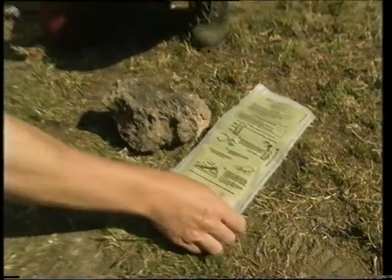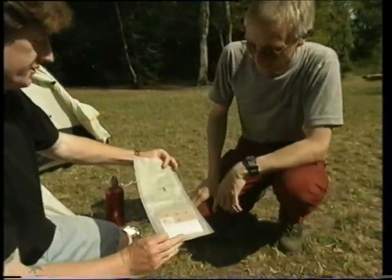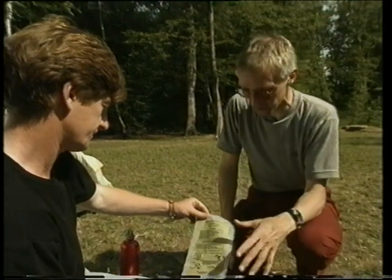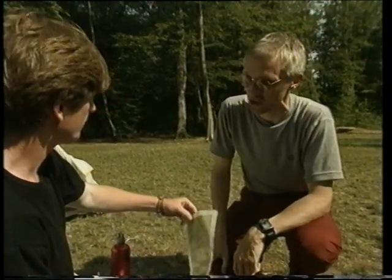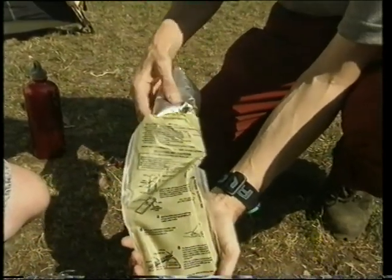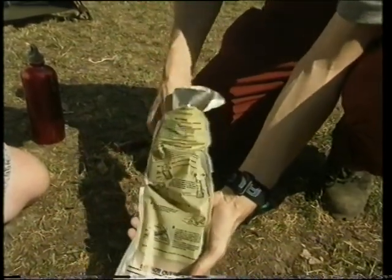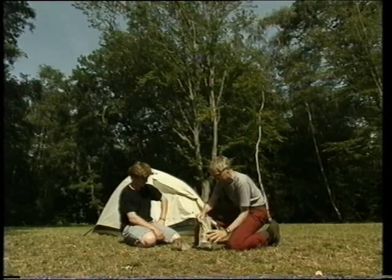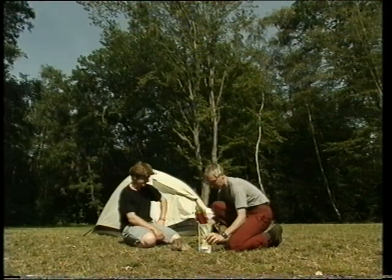What on earth is this? This is not a stove. It's called a Zestafire, would you believe, and it's a heating pad. It's sort of American military technology. We just take the meal pouch, scrunch it up. It's now got to fit into here. Now all we have to do is pour in some water.